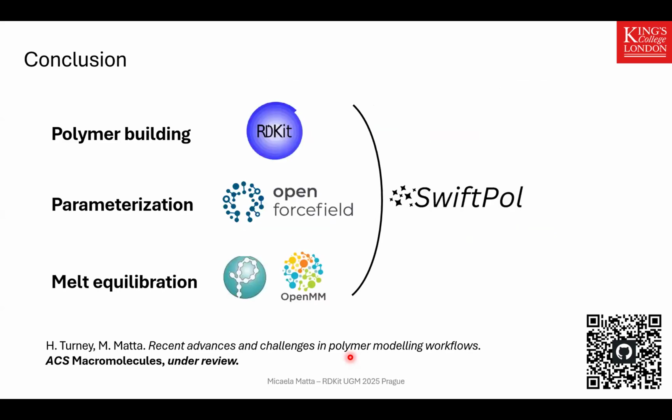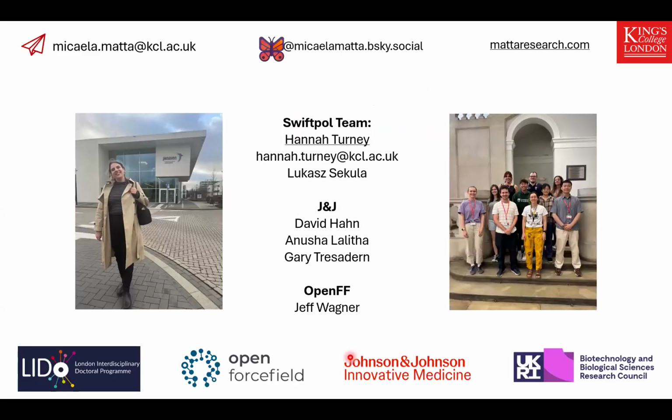And yeah, so our workflow now goes from the sequence and polymer building to applying parameterization to those polymers, up until pre-equilibrating melts. And we're using RDKit, we're using the OpenFF toolkit, and we're using polyply and OpenMM. So yeah, that's our team.